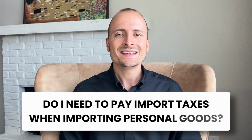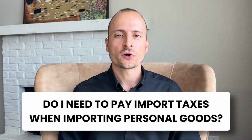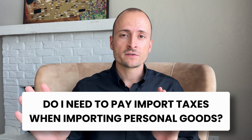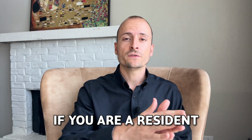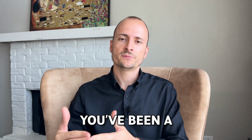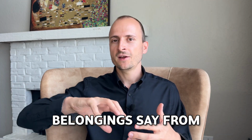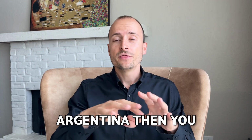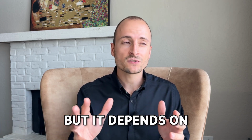Next, do I need to pay import taxes when I import my personal goods into Argentina? There are a lot of scenarios where you may have to pay import taxes or not. As a rule of thumb, if you're a resident of Argentina and you've been a resident for some time and you want to import your personal belongings, say from Europe into Argentina, then you may not be taxed on those personal items. But it depends on what you want to import.